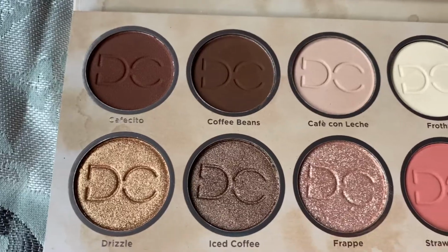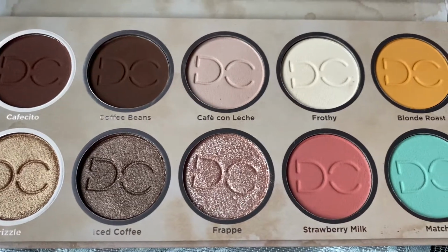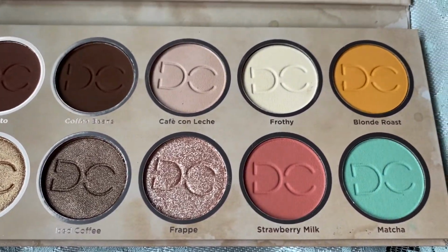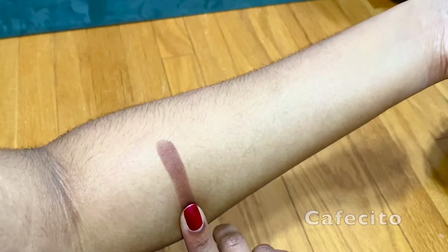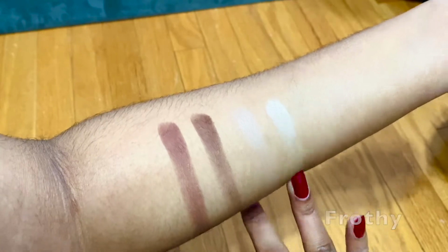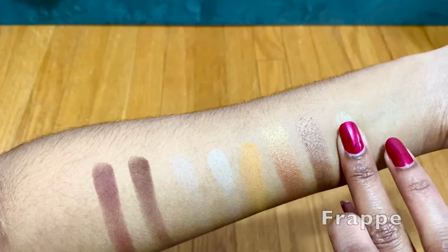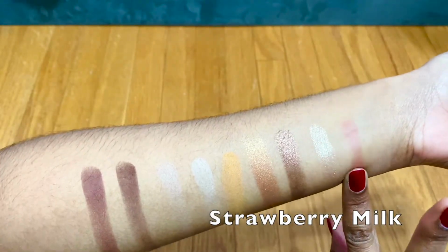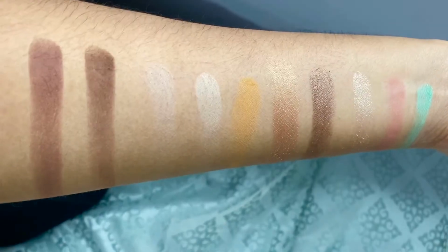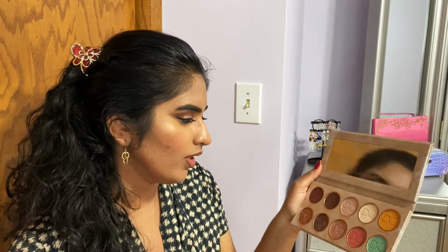Kristen Dominique stated that you can use the colors in various ways as under eye brighteners or color correctors, so multi-use palette. I did swatch all the colors and they all showed up really well except for Café con Leche. This color just seemed to blend right into my skin, but everything else was fine. And this is in artificial lighting. I also have a clip of these swatches in natural lighting. This is how they look in natural lighting. That's the palette overall. I did create this look with this palette, and I'm going to show you how I did it and give you a review of the palette overall.